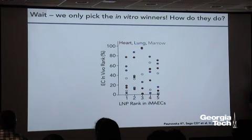All right, so we were able to do some statistical analyses and ask, if you take the top nanoparticles from the in vitro screen, do they predict in vivo delivery? And again, the answer is more or less no. Sometimes yes, but more or less no. So we can run all sorts of statistics. We did a bunch of analyses, but this is just our simplest analysis to understand.